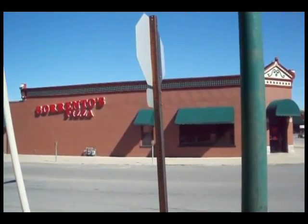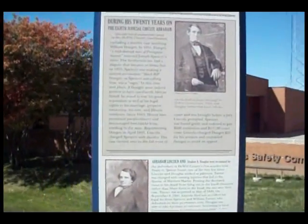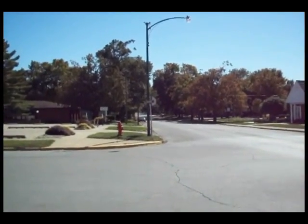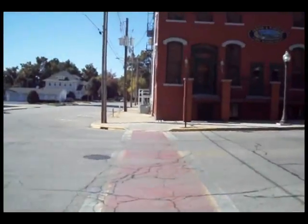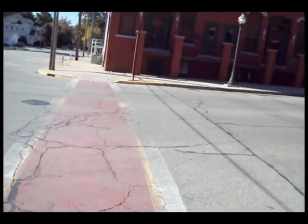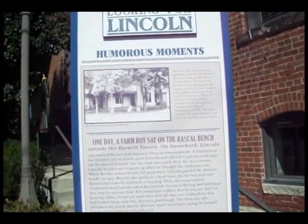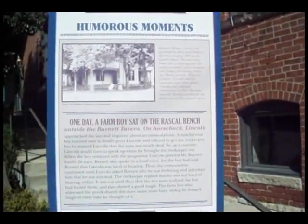I am right across the street from Sorrento's Pizza, and look what I have found, another Looking for Lincoln sign. I'm going to read you this in just a second, so stay tuned. Okay, if you can look right across the street, that says Adams Street. This is Adams Street running across here and here. And this here is called Center Street. And guess what? At the corner of Adams and Center Street, you're going to find this. Another Looking for Lincoln sign. Yes, sirree, we're still in Clinton, folks. We're knocking these signs down one right after the other. Stay tuned.